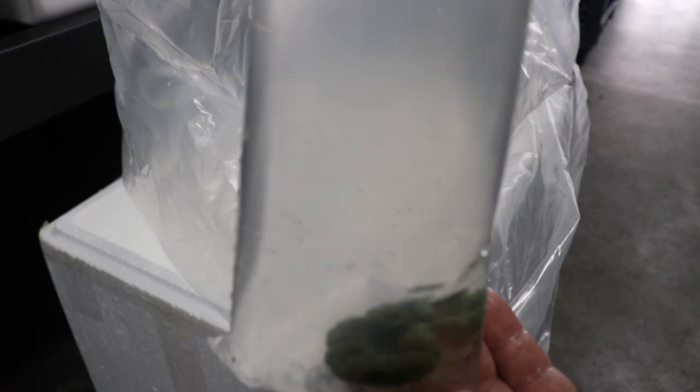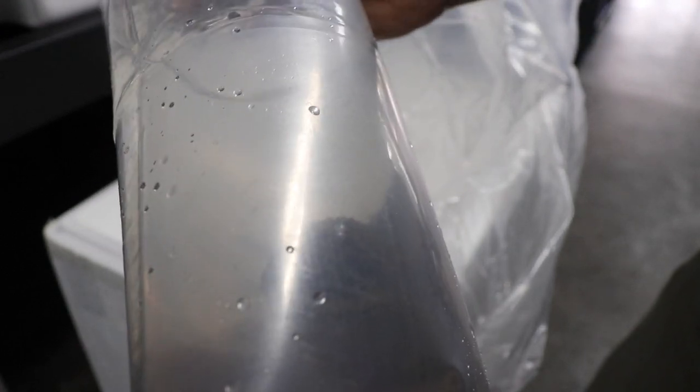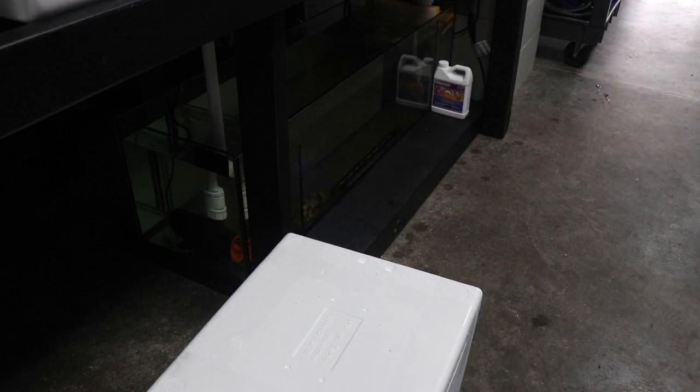Some more of those little green trachs. It's like a big old frog spawn. Looks like it. Not 100% certain. That might be a hammer. I don't think I bought many hammers though. And that box is empty. And my sump is about maxed out. Good thing I didn't add any water for the evaporation. So we're gonna have to go float some stuff in the other system.